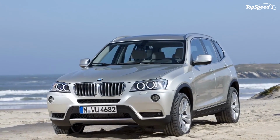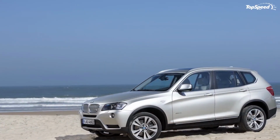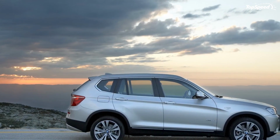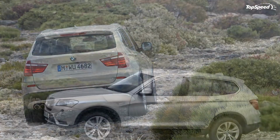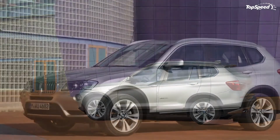Mercedes GLK Class. The GLK 350 is powered by a 3.5-liter direct injection V6 gasoline engine that delivers a total of 302 horsepower and 273 pound-feet of torque from 3,500 to 5,250 revolutions per minute. The GLK is priced from $37,090.